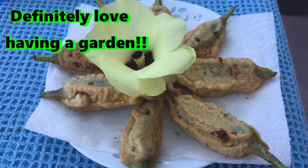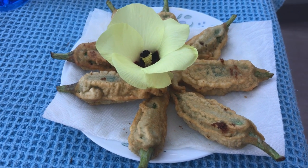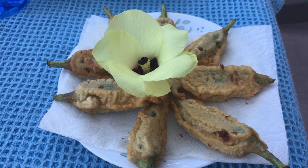An additional bonus, since we had all of that batter mix, we decided to go ahead and pull some okra and did some deep fried okra as well.